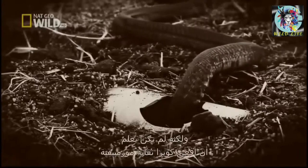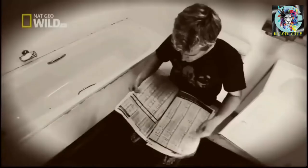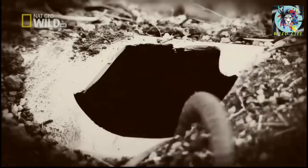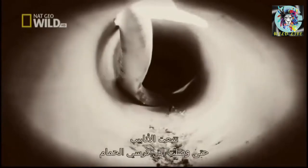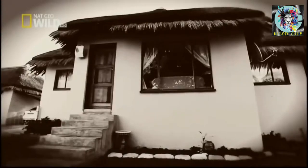But he had no idea that a Mozambique spitting cobra had taken refuge in a broken plumbing pipe outside. It's one of the deadliest snakes in Africa. Its venom literally breaks down your flesh. It's quite comfortable in water. Following the pipe, it emerged through the U-bend of his toilet, and bit him in the last place a man wants to be bitten. Fortunately, he survived, his manhood more or less intact.